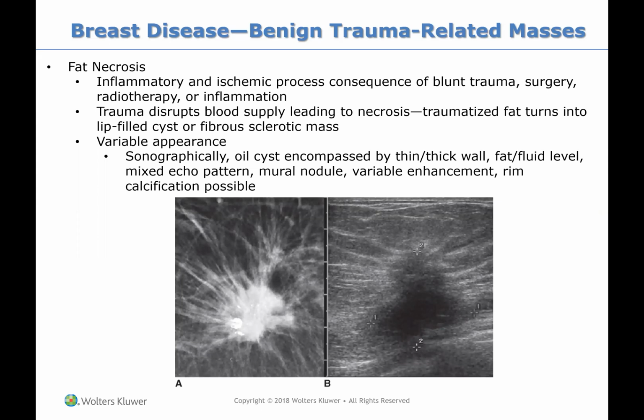Fat necrosis is uncommon. It's an inflammatory and ischemic process that is a consequence of blunt breast trauma. Again, the seatbelt injury, surgery, reduction, radiotherapy, or inflammation. So basically what happens is trauma can disrupt the blood supply, causing hemorrhage and liquefaction of the focal area of the breast fat, resulting in necrosis and some foreign body reaction.